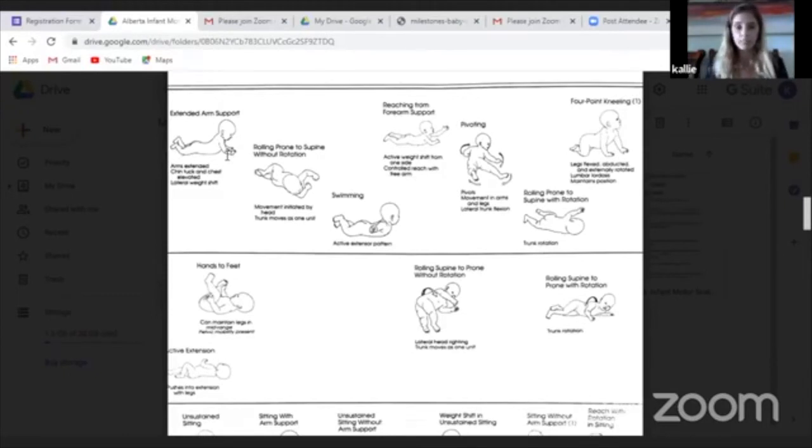Also at this time, around that 4 to 5 month marker, you might start to see your babies roll. And to be honest, I've seen both. Sometimes it's that they go from their belly to their back first. Sometimes it's that they go from their back to their belly first.